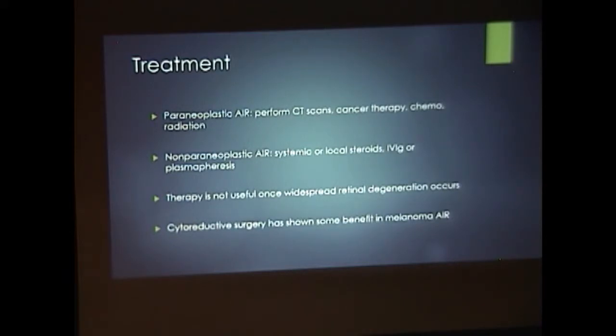There's some literature that suggests that cytoreductive surgery or just debulking may have some benefit in specifically melanoma-associated retinopathy.